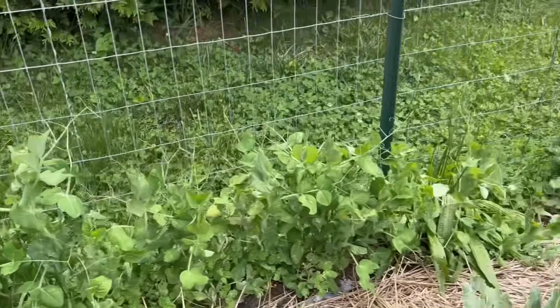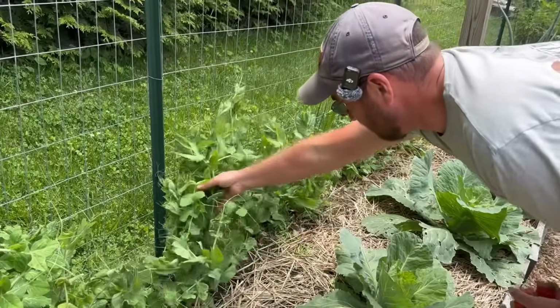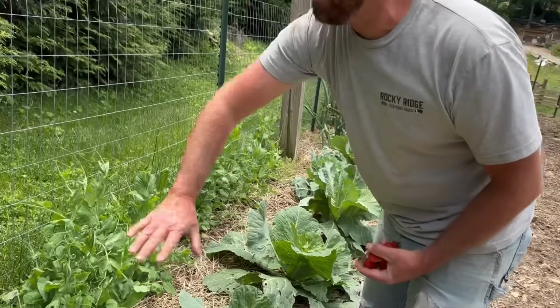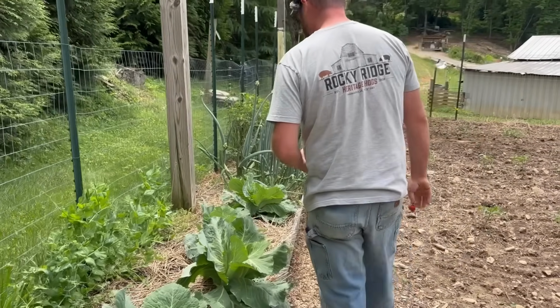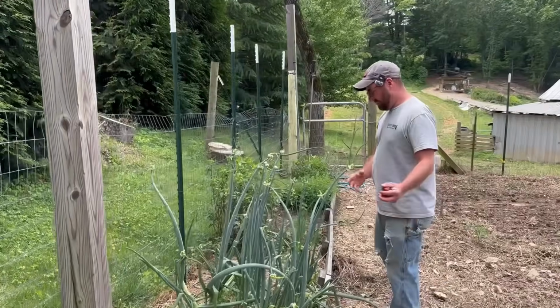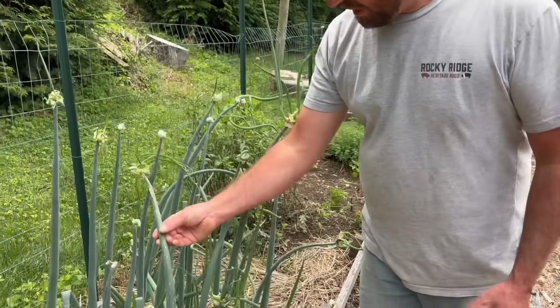And Mr. Vole hasn't been back after our peas. No, but thank goodness. The darn things won't climb. I might have to come back out here and put something up to hold them up towards that fence so they'll start climbing it.